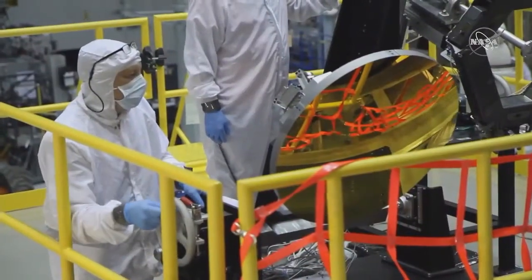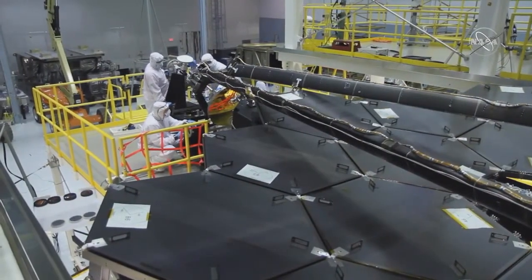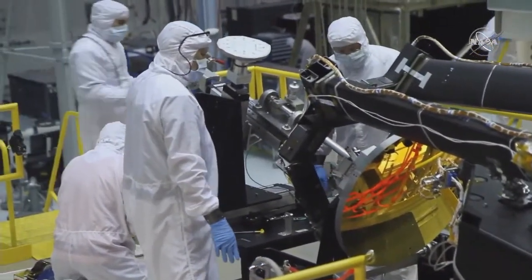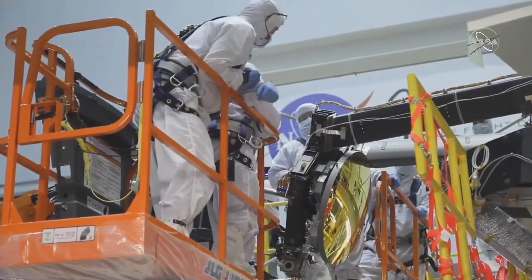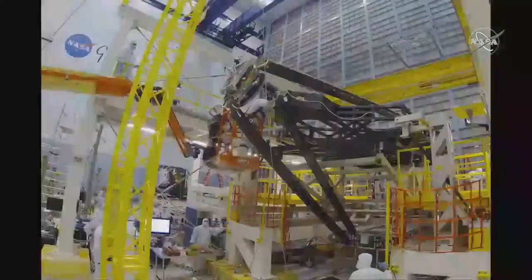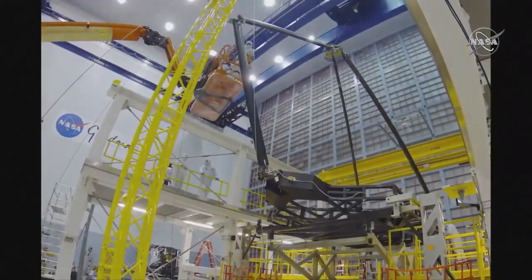And here are the people at Goddard watching from the observatory area as the whole assembly takes place. And this is the structure that we were just seeing deployed. You can see it across the middle of your screen, the big booms. And this gives you a perspective of how large in diameter those booms are. They're quite substantial. They look so small relative to the telescope.